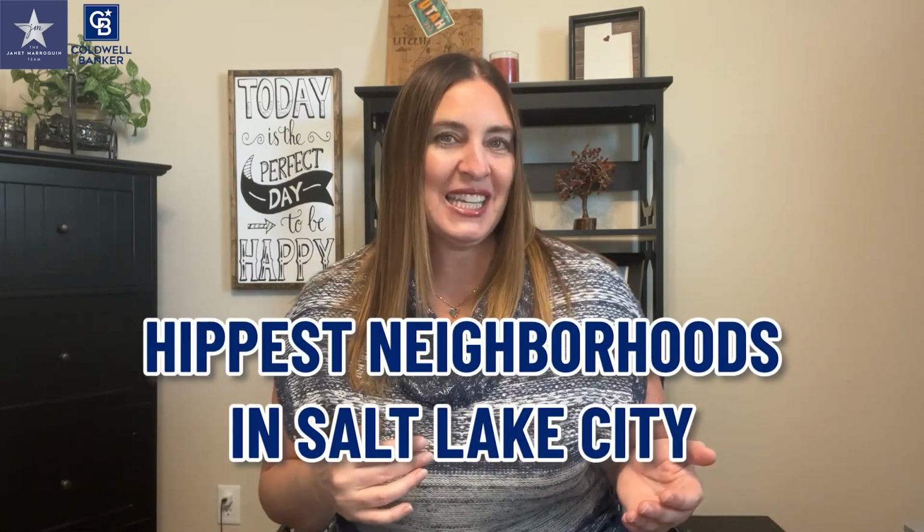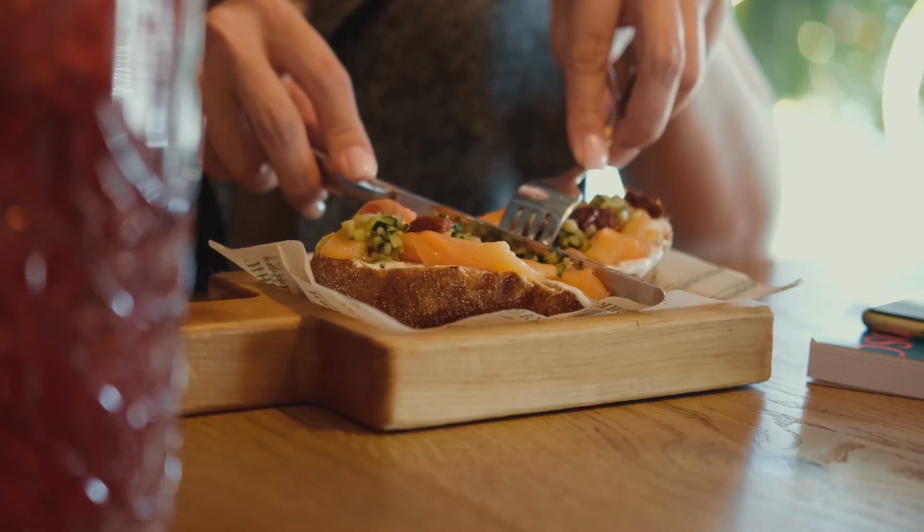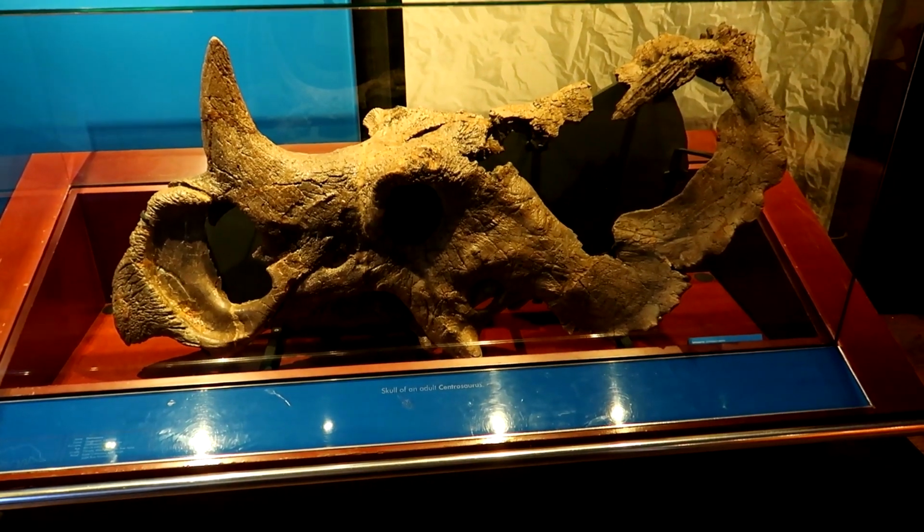If you're relocating to Sugar House, Utah, be prepared for staying busy. As one of the hippest neighborhoods in Salt Lake City, there's always something to see and do with interesting shops, award-winning restaurants, and fun attractions. Ready to explore the best restaurants in Sugar House?